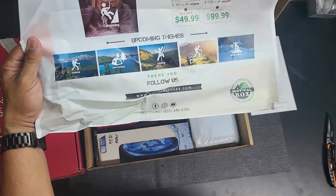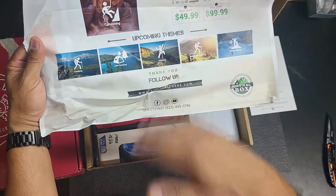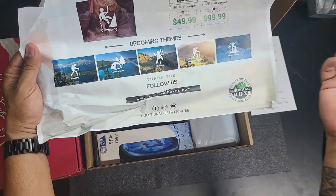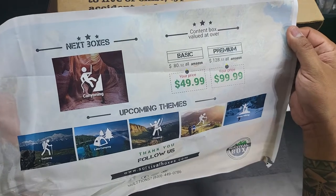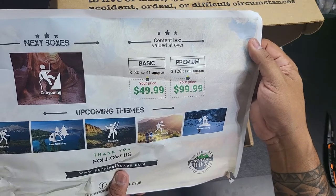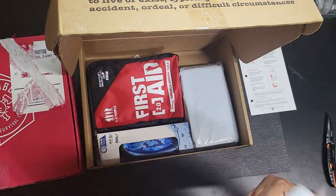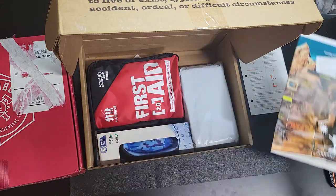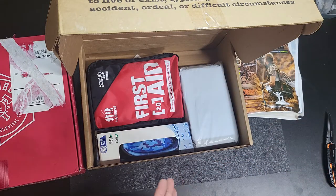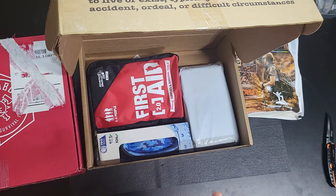So basically, the basic has an MSRP of $80 at Amazon, but if you order it as a monthly subscription box, it's $50. The premium on Amazon is $128.51, but the monthly subscription box is going to be $99. Now with these monthly boxes, you don't know what's coming to your doorstep until it's already here. They don't give you a preview. It's a mystery box pretty much. They're going to send you items that are supposed to help you while you're on your adventure, hiking, survival, or survival in the wilderness, and all that good stuff.